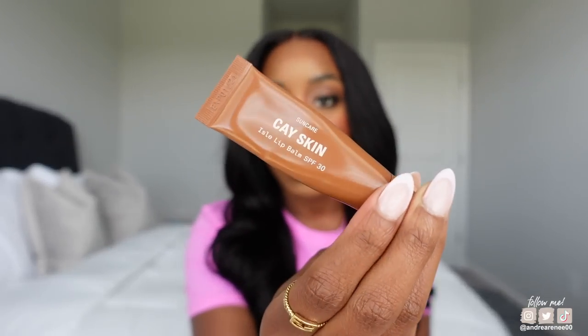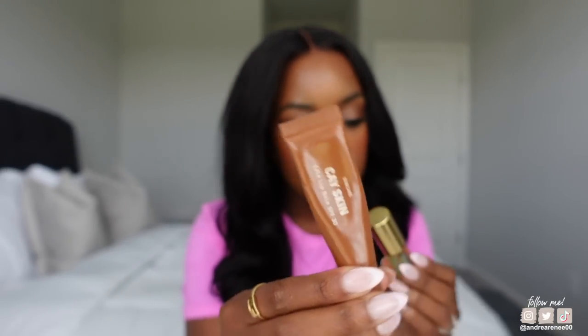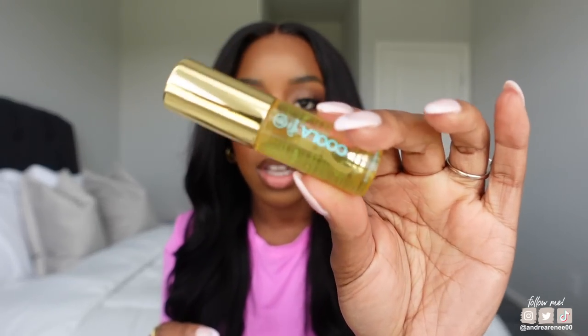Let's go into the favorites. Now these next two are the ones that have SPF in them, and they have easily become my favorites. So this one is from COOLA. It's the COOLA Lip Luxe Hydrating Oil. And then this one from K-Skin is called the Sun Care Isle Lip Balm with SPF 30. Yeah, this also has SPF 30 and is organic.